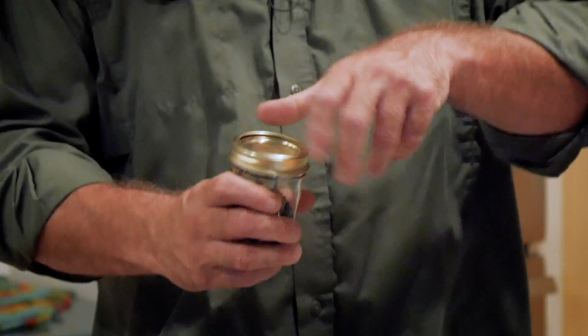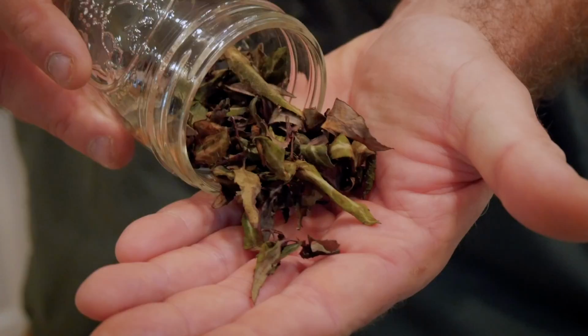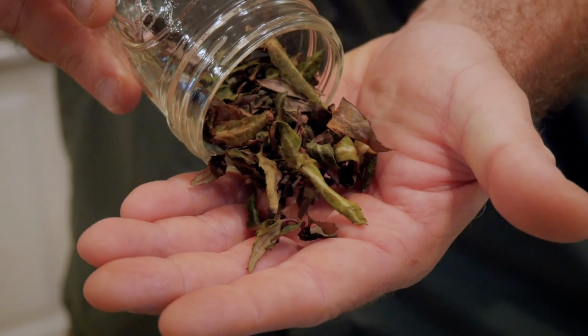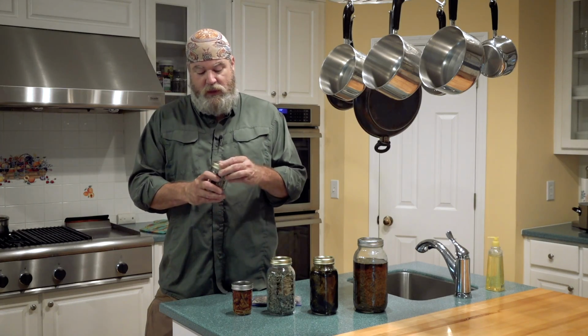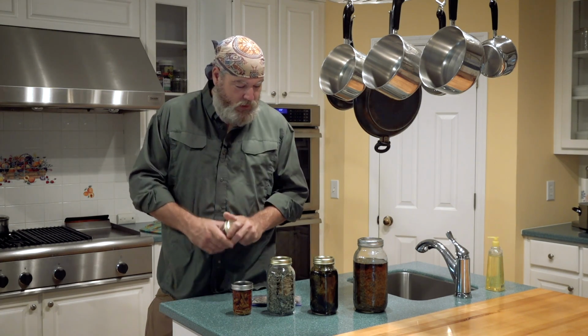The pipsissewa that we looked at in the field for kidney stone medicine, I keep some here, dried out a good amount, so that if someone is stricken with a kidney stone issue, I don't have to go out and find the stuff. I already have it on hand.